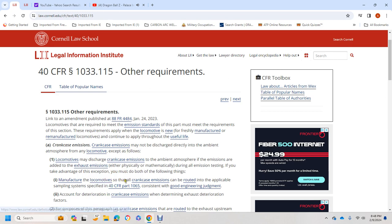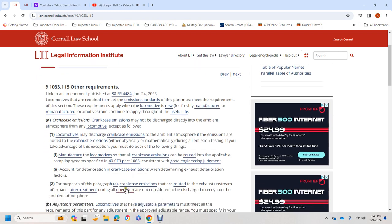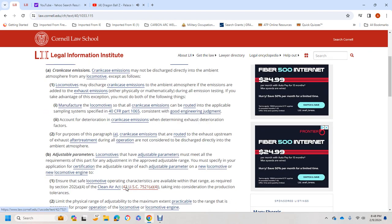1. Manufacture the locomotive so that all the crankcase emissions can be routed into the applicable sampling system as specified in Title 40 CFR 1065, using good engineering judgment. Account for deterioration of crankcase emissions when determining exhaust deterioration factors. 2. For the purpose of this paragraph, a crankcase emission route with exhaust upstream of exhaust after treatment during all operation is not considered to be discharged directly into the ambient atmosphere.